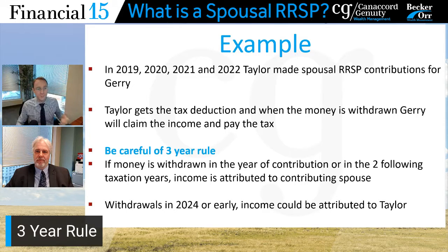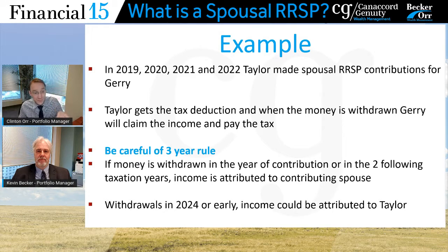The typical case, well, Taylor gets the tax deduction, but when Jerry withdraws the money, Jerry would claim the income, Jerry would pay the tax. That's normally how it works. But the 3-year rule says that if you withdraw the money in the same year in which it's contributed or the 2 following years, so that's the 3-year rule, a year of contribution plus the 2 that follow, well, the income then gets attributed back to the contributing spouse.